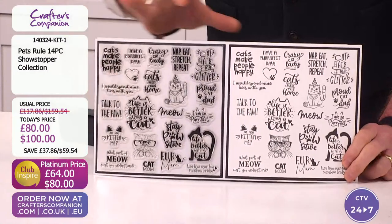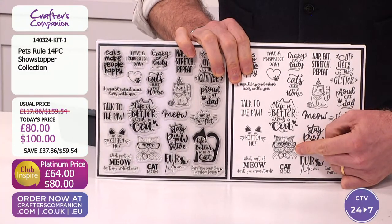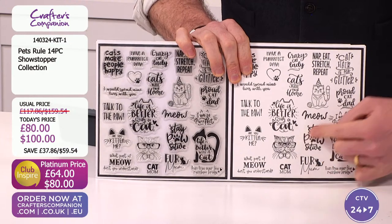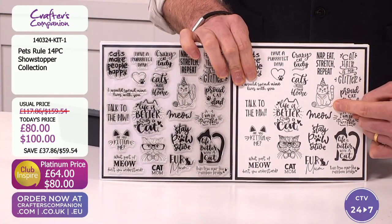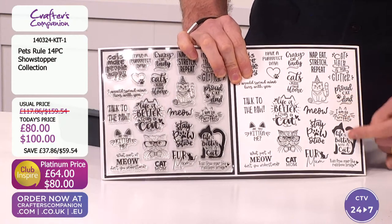Oh, look at the cat. Tell me that is not one of the coolest stamps you have ever seen. It's just brilliant, isn't it? I love it so much. I don't even think you need to like cats to love that image. And look at the cat with the party hat on. It's just so much fun. Life is better with the cat.